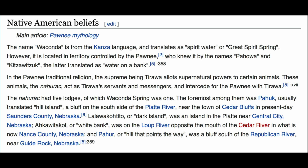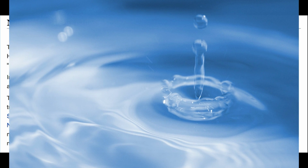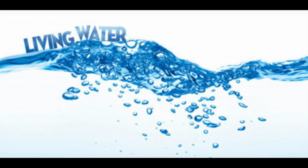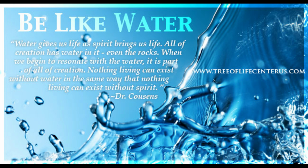The name Wakanda is from the Kansa language and translates as spirit water or great spirit spring. Alright, so like this knowledge, right? The spirit water. This is the healing, that pure water. You see, Wakanda, that spirit water. Are you receiving that spirit water? That fresh, pure water from the Great Spirit.